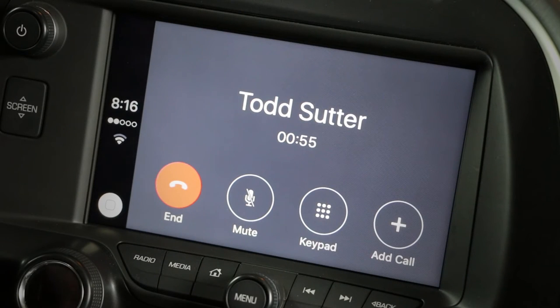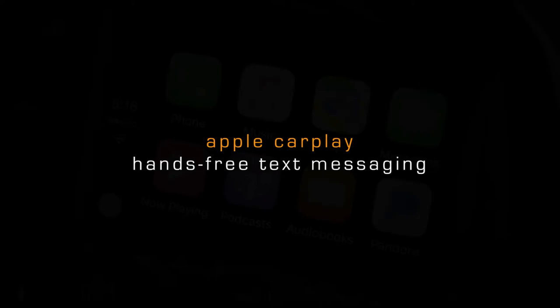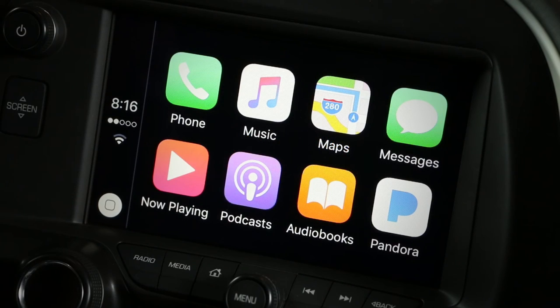Yeah, no problem. Bye. All right, so that was a good example of actually being able to make a call without ever even taking my hands off the wheel. So at this juncture, I'm going to see if I can text Todd a message. I'm going to press the voice activation button on my steering wheel and awake Siri again.